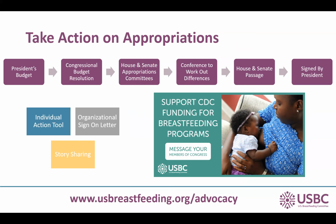Organizations have a really important role in this advocacy effort. And one of the ways to get your organization involved is by joining our annual appropriations letter. This joint letter is updated and released each year and shared at strategic moments in the appropriations process. So we are always working to grow our list of organizations and businesses that support this critical funding. And of course, sharing testimony and experiences about how this funding makes a difference for your community, your organization, or your network can go a long way.